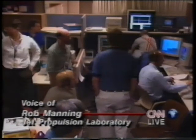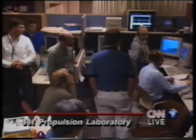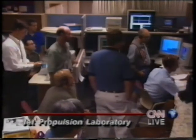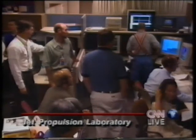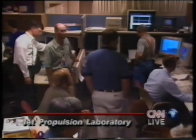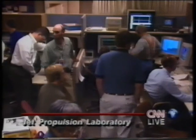You'll notice they say "should" a lot. Much of this information is pre-programmed and they're not exactly sure when it's actually happening. We should be switching from one antenna to another antenna under flight software control. This is an antenna that proves our ability to see the signal during this descent phase.